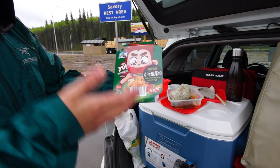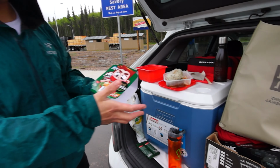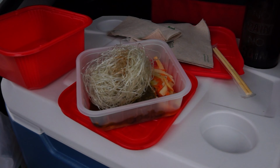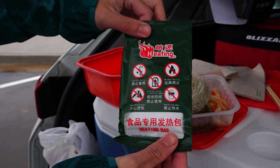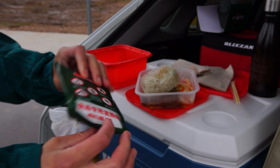A lot of this is in Chinese, but it's basically self-heating hot pot. It comes with all these ingredients. It's in a non-perishable type of package. And it uses something quite interesting. So this is basically a heat pack that will heat up your food when you add water to it.